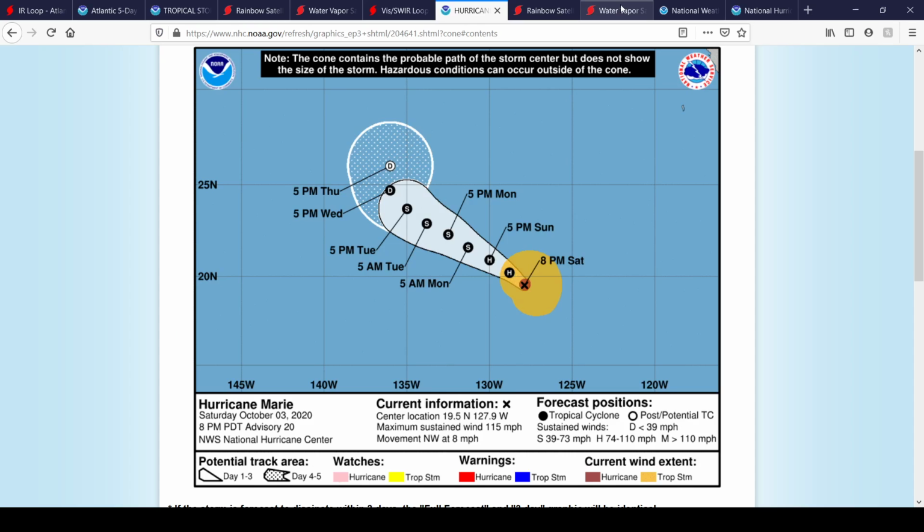And here's a quick look at Hurricane Marie weakening now over the open East Pacific. Currently located at 19.5 degrees north, 127.9 degrees west, with max sustained 1-minute winds estimated to be 115 miles per hour, making this a low-end Category 3 hurricane on the Saffir-Simpson scale. Going to the northwest at 8 miles per hour, and again, like I said in the past few updates, this system really only poses a threat for any marine interests or any boaters that happen to be in the immediate area of the storm.